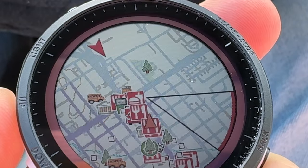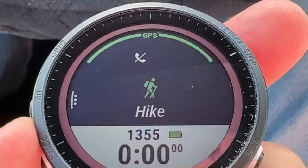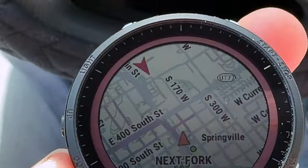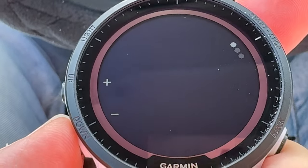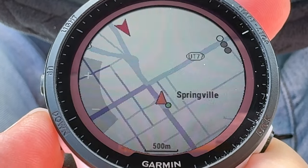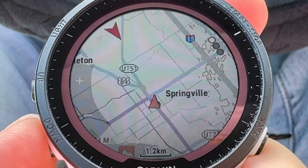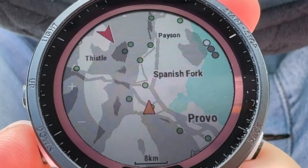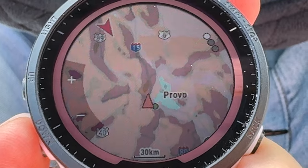How fast is it? Well, if I exit that, go back into hike, and as you can see, yes, I'm outside, just in my car. And I can long press, pan and zoom. And now I can zoom out quickly and you can see that I'm in the city of Springville. Pretty cool, right? And you can zoom all the way out and get kind of an aerial view of the state of Utah.